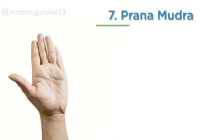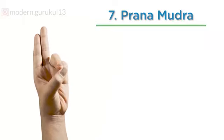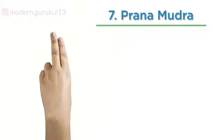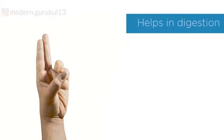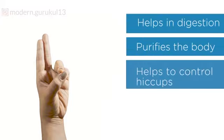Pran mudra. The tip of the ring finger and little finger touches the tip of the thumb. Other fingers are pointing outwards. Pran mudra helps in digestion. It purifies the body and also helps to control hiccups.